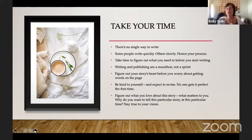Some people write quickly and others slowly. So whatever your process is, honor that. No two books are the same. Before you sit down to write, take the time, take a breath to figure out what you need to. If something isn't working, stick with it or put it aside, come at it from another angle. But remember that writing and publishing and revising, it is a marathon effort, not a sprint. And it's so hard not to compare yourself to other people, but your journey is yours alone.